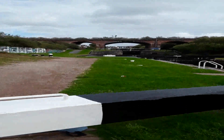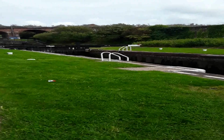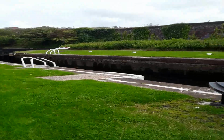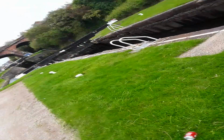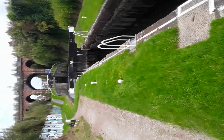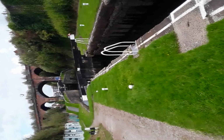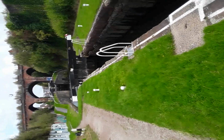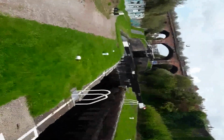Been told to take my pictures in landscape, so should we tip the picture over and try landscape, see what happens. Wow. So if it's upside down, it might be. I think it should be the other way. There we are, that's better.